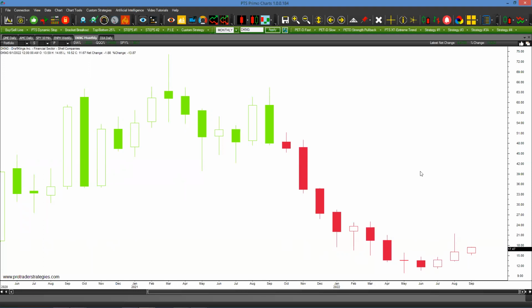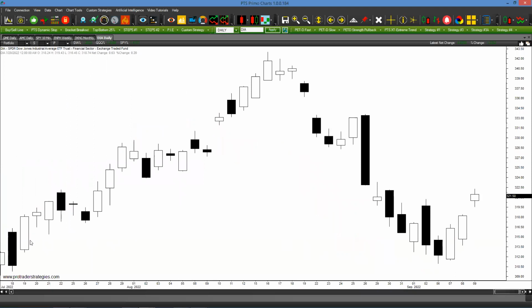Now let's see what the current market is doing. Let's look at the diamonds. That's the ETF that represents the Dow Jones, okay? Here's the current chart. Most of July and into August, we were going straight up, and then we had a downward move. And now this is what we're doing today on the 9th of September. Let's see how the PET-D could have helped us.